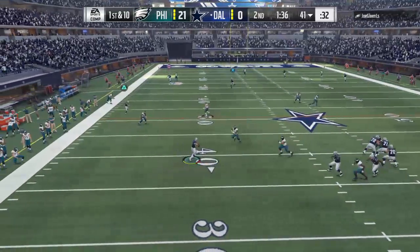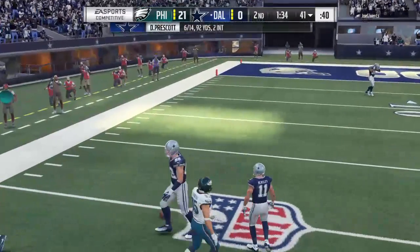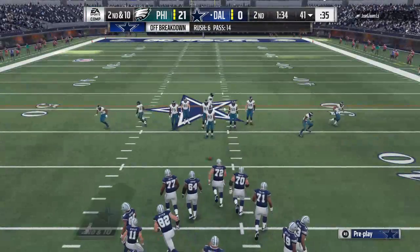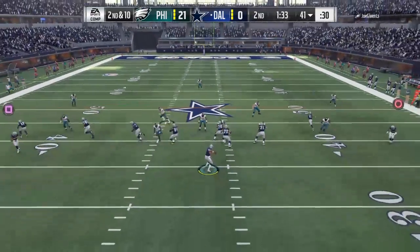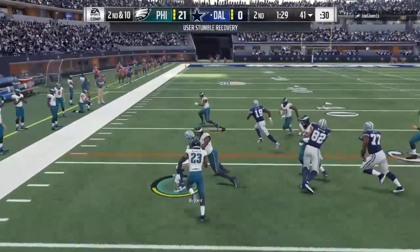Buying time to his left. Oh, he's looking long for Witten. So they took a shot on first down but couldn't connect, and attempted a deep ball there. They didn't get it. But, boy, they're going to need a few of those to actually hit in order to get back into this game. Good thing they do have a little bit of time here still left in the contest. Decent-sized deficit, but not one that they can't manage.